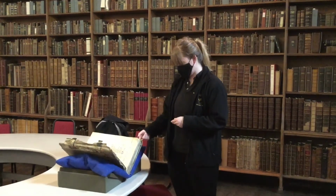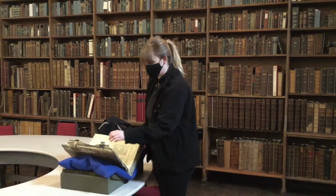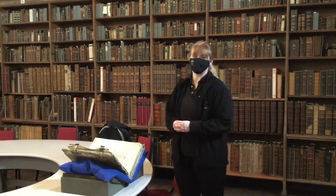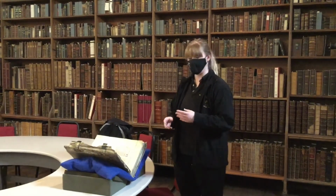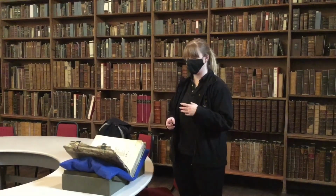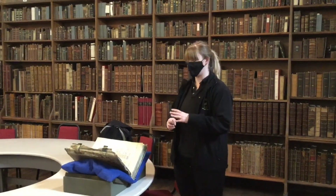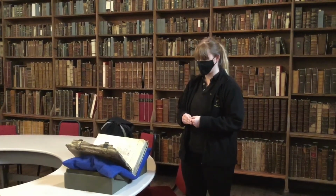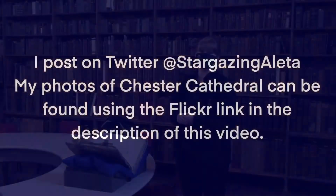The binding is original. It's alum-toned leather, and the clasps as well, I believe, are original. That just adds value to the book exponentially, just because a lot of the covers were taken off and the books were rebound later on. There is some evidence of pest activity on the front of it, but I think that just adds to the history of the piece altogether. It's not active now, so that's safe, which is a good thing, but I think it's quite exciting just to look at some of the history of the object.